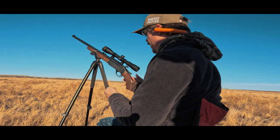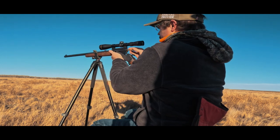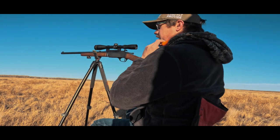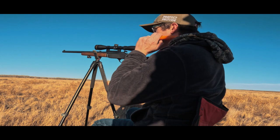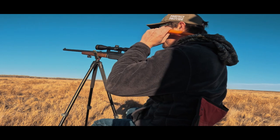All right, guys, back here at 100 yards now. Got the 350 Legend. Last time I used this, I was out here in western Nebraska mule deer hunting. Shot it right before I left, but like I said, it's always good to check zero, make sure everything's good once you get to the place. We're here about 100 yards, not quite, because there's enough undulation I can't get back any further. I can't see the plate, but should be good to go.